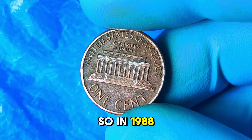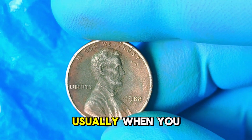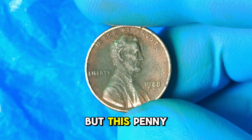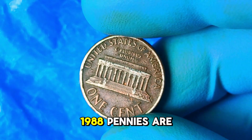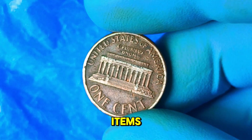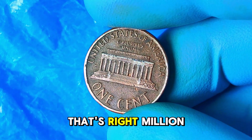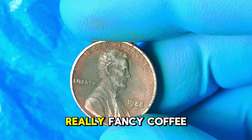So, in 1988, some pennies were struck in Philadelphia without a mint mark. Now, usually, when you find a coin without a mint mark, it's not much to write home about, it's just part of the regular circulation. But this penny? This is where things get wild. These no mint mark 1988 pennies are incredibly rare, and because they're so rare, they've become collector's items. People have paid as much as $1.5 million for one of these babies at auction. That's right, million with a capital M, just like the price of a small yacht, or a really fancy coffee machine.